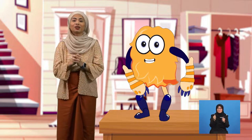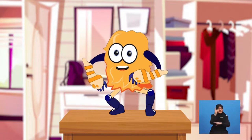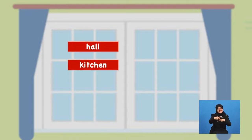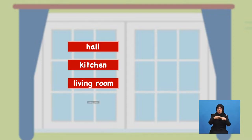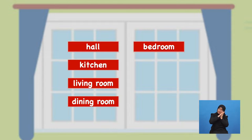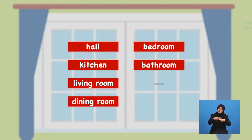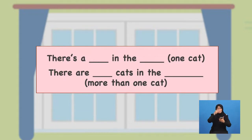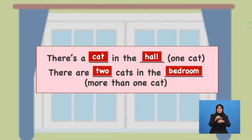Yolo, before we say goodbye, what did we learn today? In today's episode, we learned name of parts of the house: hall, kitchen, living room, dining room, bedroom, bathroom, stairs, and cellar. We also learned to use there's a if it's one, and there are if there are more than one. For example, there's a cat in the hall for one cat, and there are two cats in the bedroom for more than one cat.